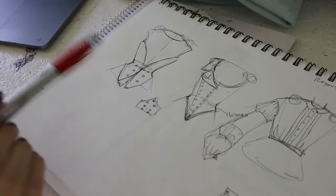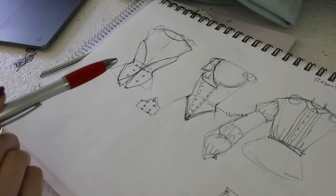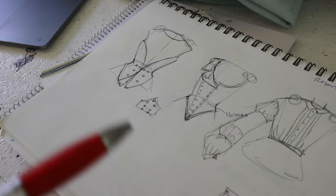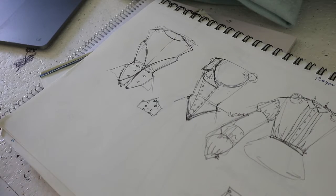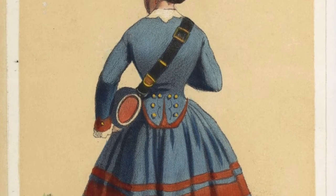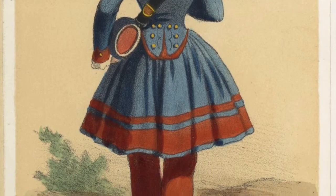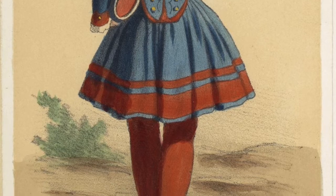I've actually already draped and drafted and made a mock-up for the coat, and I've completed, or almost completed, I guess, the blouse, and I've got a plan for the skirt. In case it isn't immediately clear what these plans are for, it's for an 1860s uniform that a woman would have worn as a vivandière or a cantonnière.